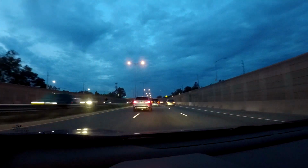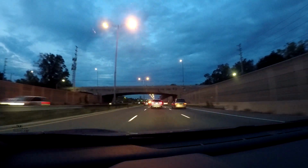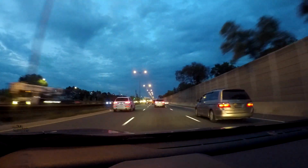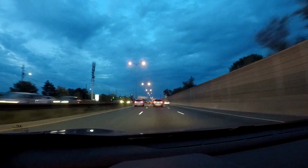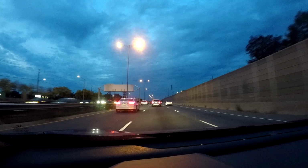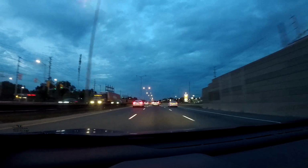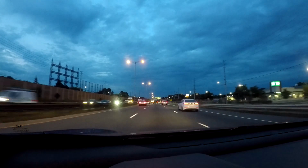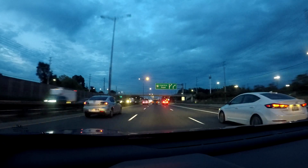This is probably one of the earliest times I've filmed a driving video, because it's still not even sunrise yet, although we're getting close. Just look at all the traffic going into Toronto. It's a little after 7 o'clock right now, and a lot of cars are already going in. If you have to drive into Toronto for work, you definitely want to get in early or it's going to be really difficult.